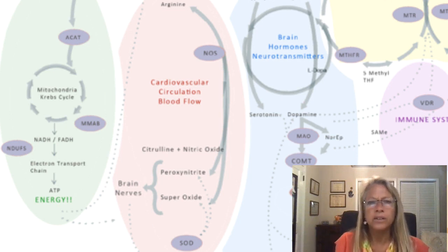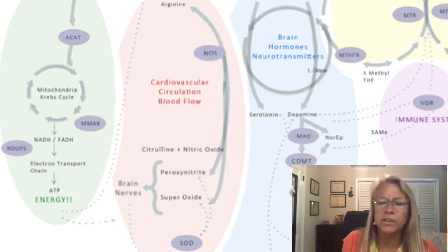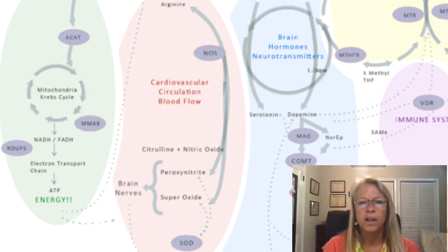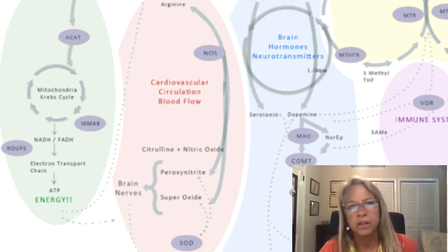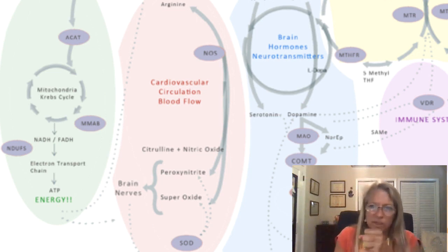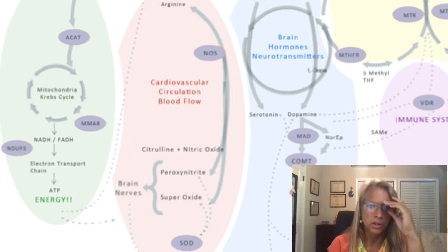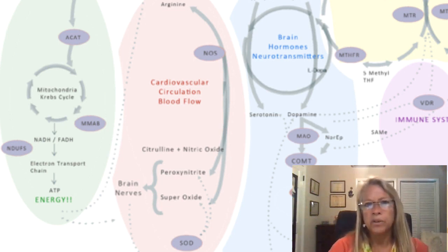The second pathway we're looking at is cardiovascular circulation and blood flow. This is the nitric oxide pathway and the inflammatory pathway. So we look at nitric oxide synthase, the NOS gene, and that one is how well we make nitric oxide in the body. And if you can't make nitric oxide efficiently, then you're going to have things like high blood pressure, because it's going to squeeze down the blood vessels. Nitric oxide should dilate the blood vessels and allow blood flow to happen. If we can't make nitric oxide, it's going to squeeze those blood vessels down. Makes sense that would lead to cardiovascular circulation issues and high blood pressure. So a high risk of cardiovascular disease when you have that genetic variant.